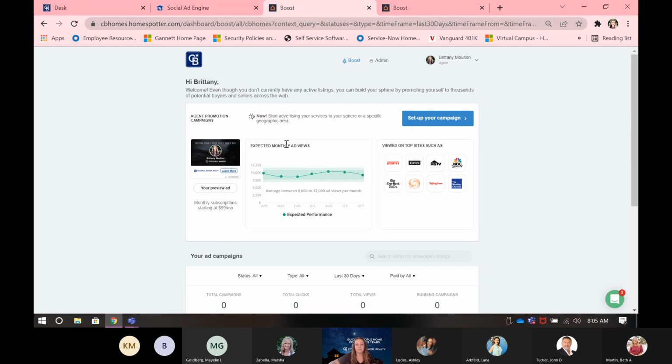This is going to give you your expected monthly ad views, so this is your average expected performance. How they get those KPIs is when you connect your Facebook, it's your reach, how many people you have on your Facebook. That's how they pull in your expected monthly ad views. And over on the right-hand side, it's going to tell you the other places this ad is going to be viewed. So when you use Homespotter Boost, it's not only going to be seen on Facebook and Instagram, it's also going to be viewed on top sites such as these examples.